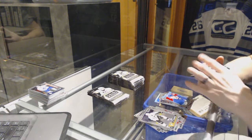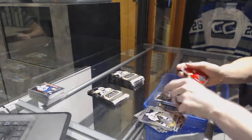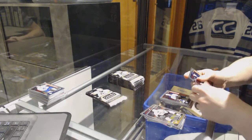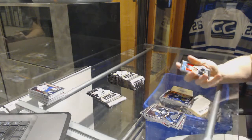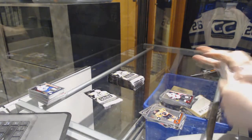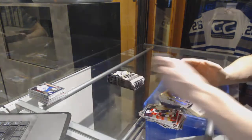We've got a Royal Blue Cubes parallel number to 99, Jerome Aginla. Jerome Aginla and a marquee rookie, Hudson Fashion. We've got a Puck Personas, Alex Ovechkin. And a marquee rookie, Kyle Connor. We've got a retro Ryan Spooner and a marquee rookie Dylan Strome. We've got a retro rainbow Jonathan Huberdeau and a marquee rookie Braden Point.